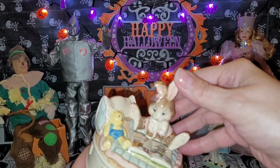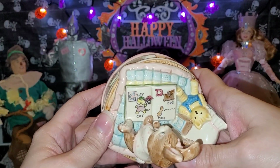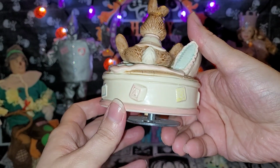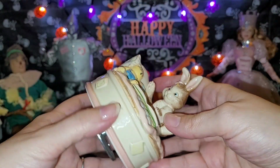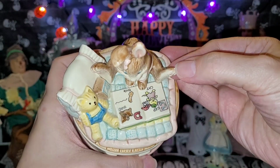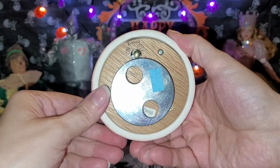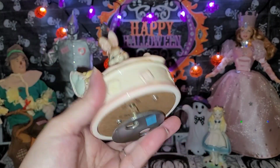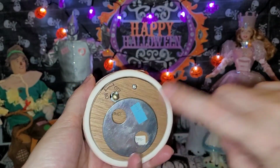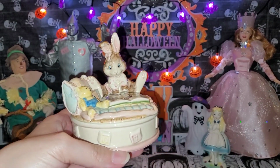I love the little bunny reading. Look at the detail on this. Isn't it adorable? And it's not chipped or cracked that I can see hardly anywhere. It has one little thing on the toe there, but otherwise, because anything that's older, I think this is older. This was way worth a dollar because it was a blue tag, $1.99, so I only paid a dollar for this. So it was $2.10 for both of these, and I just can't resist.